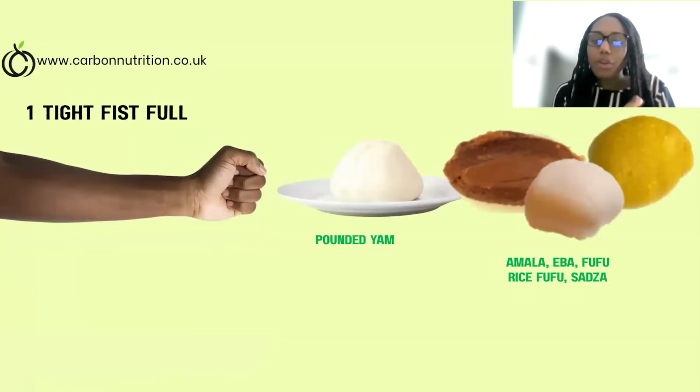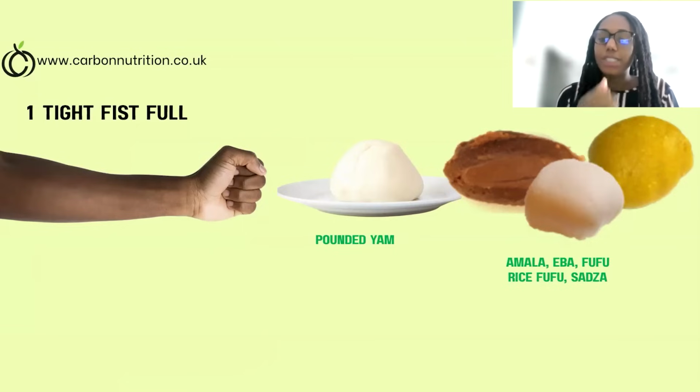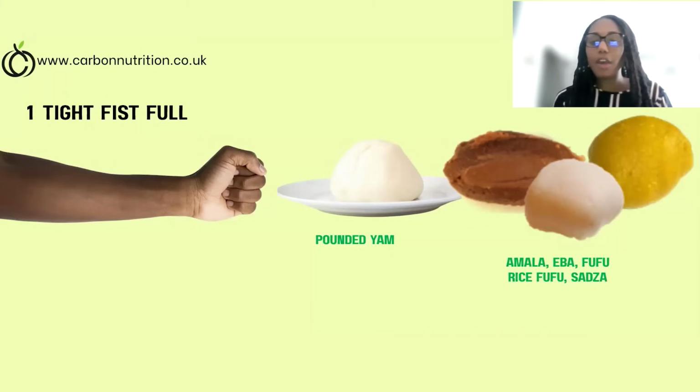And then when it comes to our swallows, our pounded yams, amala, eba, fufu, even rice fufu, so just really cooked down rice that's formed into a similar ball shape, and sadsa made from cornmeal. All these foods, which are essentially dried, grated, ground provisions, which are served alongside soups and stews, we should be aiming for a tight fist as a portion. Whereas for the other image I wanted you to have a full fistful of rice or pasta, in this instance it'll just be from the end of the fingers to the thumb. That would be the portion you'd want to see on your plate or in your bowl.